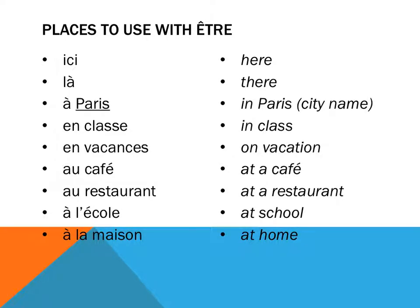Since être is great about talking about locations, these are some places that you might want to jot down that you can use with être to say that you are in these places or that other people are. Ici. Here. Là. There. Watch out for the accent in là. It really needs it in order to be used for there. À Paris. In Paris. You can substitute any city name. So, à New York. À Minneapolis. À Farmington.